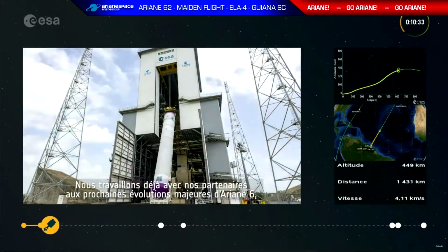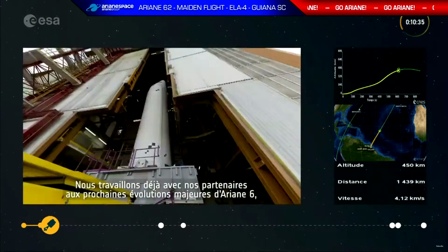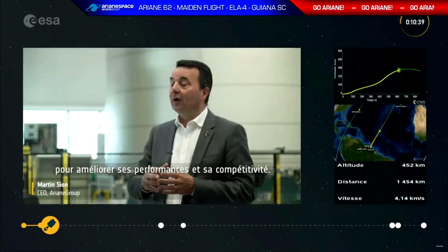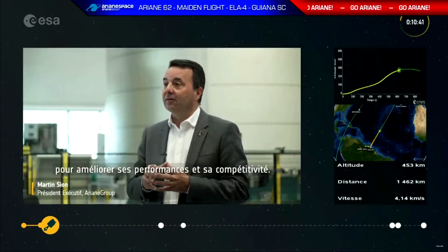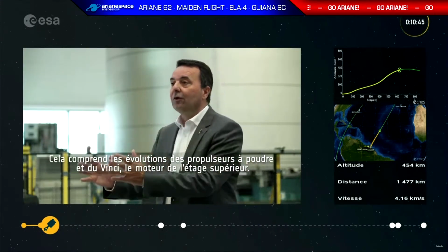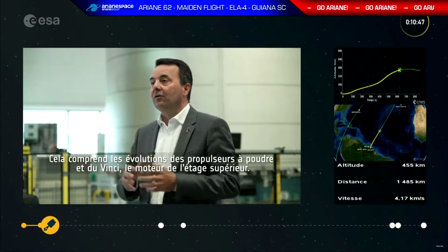We are already working with our partners on a significant evolution of Ariane 6 to improve its performance and therefore its competitiveness. It includes evolution of the solid boosters and evolution of the upper stage engine, the Vinci engine.